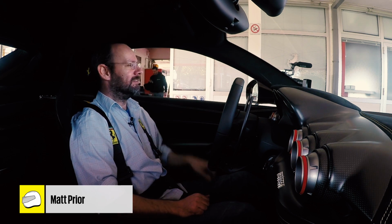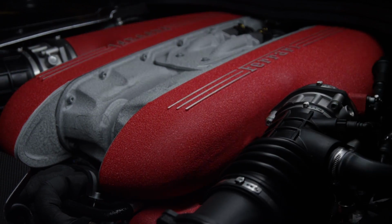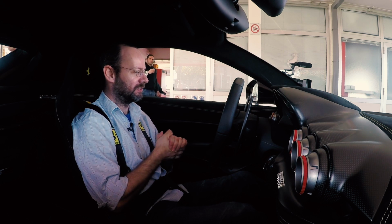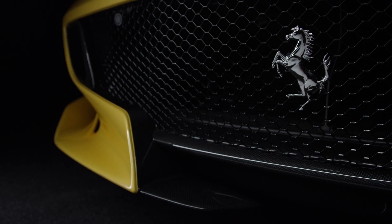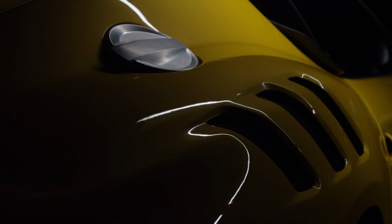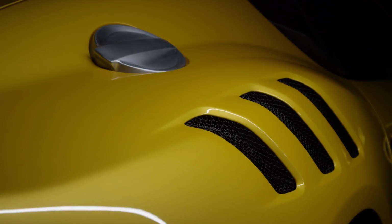Silence of an autumn Italian morning broken by a large capacity V12 engine in what must be one of the most exciting cars this year. Not necessarily the most significant, but one of the most exciting cars this year, the Ferrari F12tdf. TDF for Tour de France, after Ferrari's racing heritage.